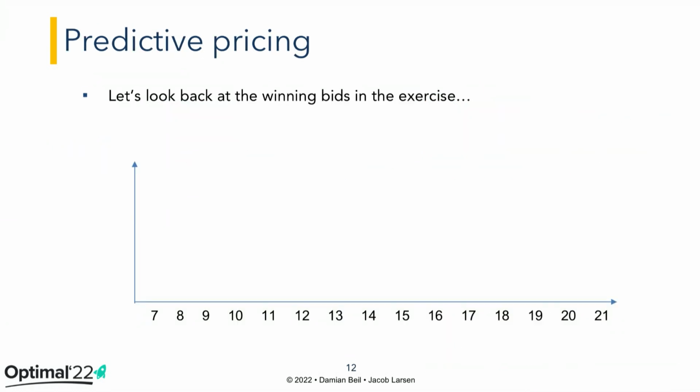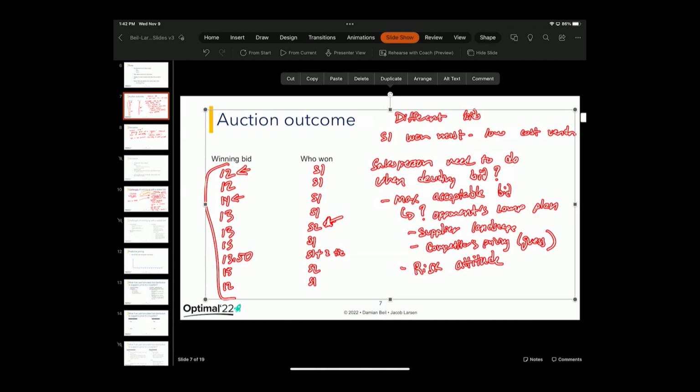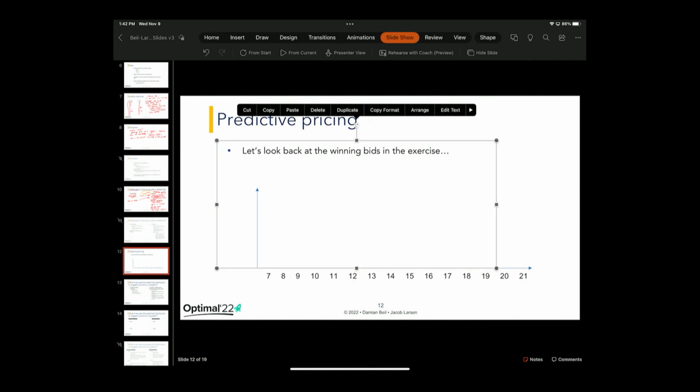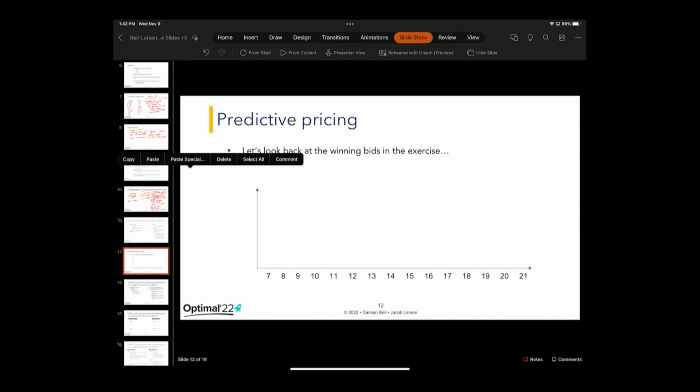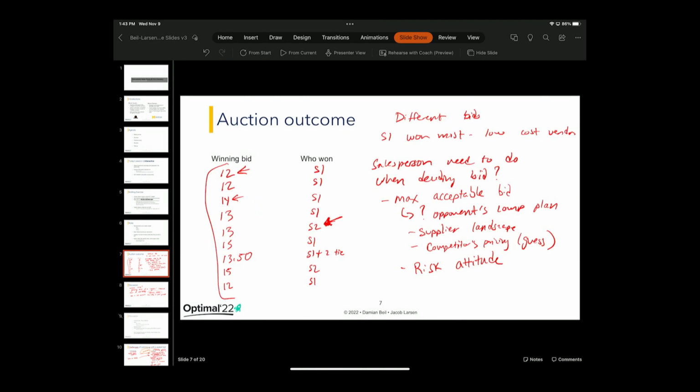All right, so let's pivot to predictive pricing as a concept, okay? I'm going to go back to our data output, and I'm going to try to basically create a histogram of our different bids.